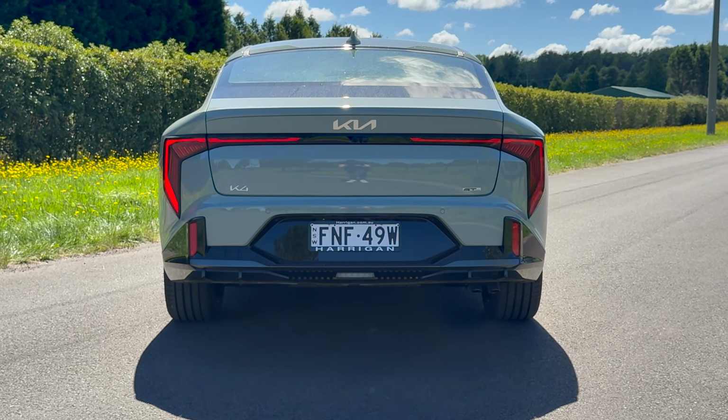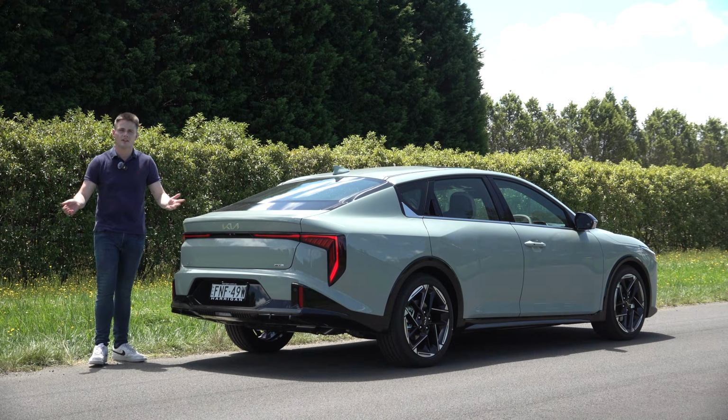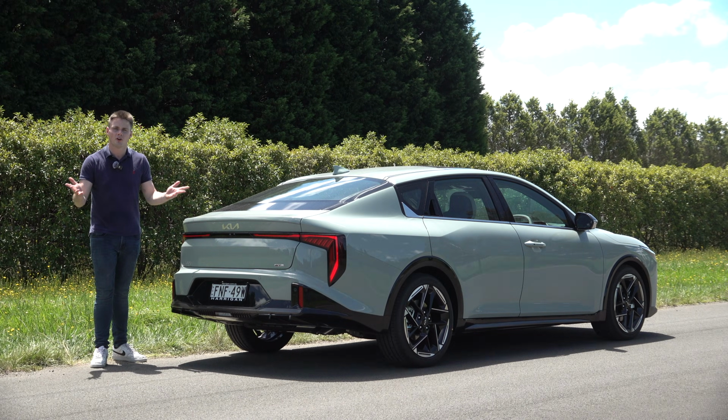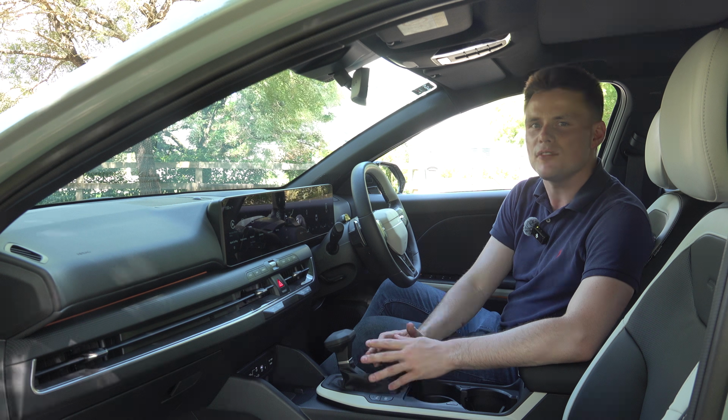And finally, let me know your feedback of what you guys think of the design. Me personally, I think it definitely stands out whether you think that is good or not, but write down your feedback in the comments down below. Let me know what you think. Let's now move on to the cabin.